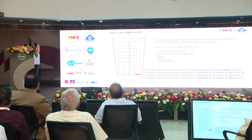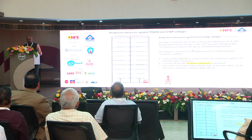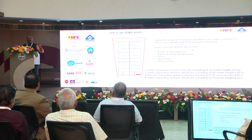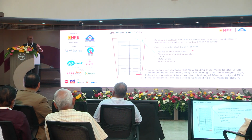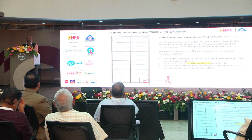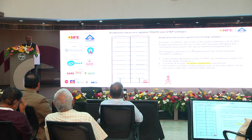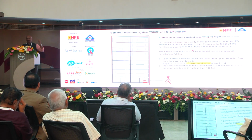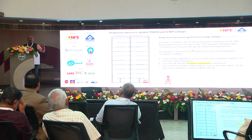Now, one more thing. If you are thinking about lightning protection, there are solutions. The problem is whether we are able to implement them or not. Another safety measure you have to always keep in mind is, if you are making an isolated or external lightning protection, there are chances that people in the vicinity may touch the down conductor and get electrocuted.